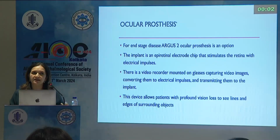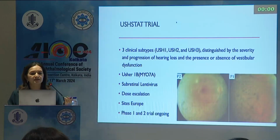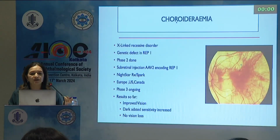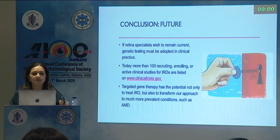The Argus II ocular prosthesis has been used, but with limited benefit because of a lot of associated complications. Regarding knowledge of clinical trials, just to enumerate, we have clinical trials going on for USH2A, choroideremia, XLRS, achromatopsia, and MERTK-associated RP. Definitely these are the genes for which, when suspected, the patient should receive genetic testing and counseling. So to conclude, retina specialists need to remain up to date in their knowledge of current genetic testing methods and all the clinical trials which are happening. Targeted gene therapy has the potential, but it is not the only way to treat genetic IRDs.